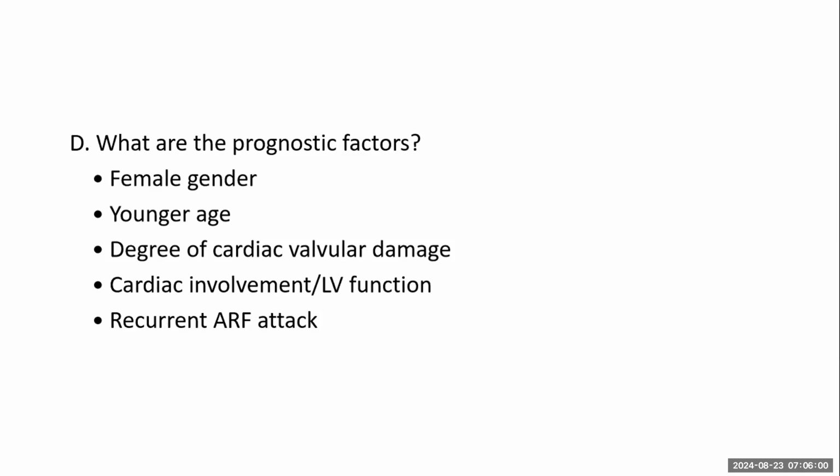What are the prognostic factors? The female gender, younger age, degree of cardiac valvular damage, cardiac involvement with left ventricular dysfunction, and recurrent acute rheumatic fever attacks in the future.